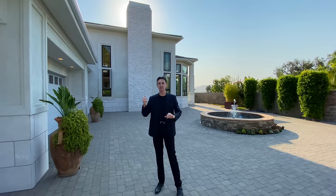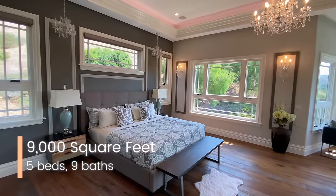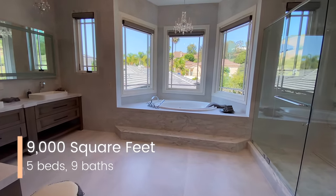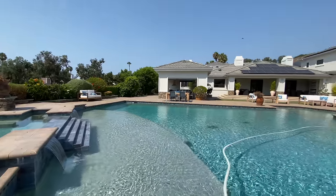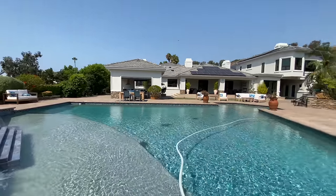This home right behind me is gonna feature 5 bedrooms, 9 bathrooms, 9,000 square feet of interior space with a separate 2-story master bedroom, an incredible backyard pool, and so many other features. I don't even want to get into it, guys. I just want to take you right inside. And also, thank you so much to the listing agent, Mike, for letting us tour his incredible listing. Now, let's get started.